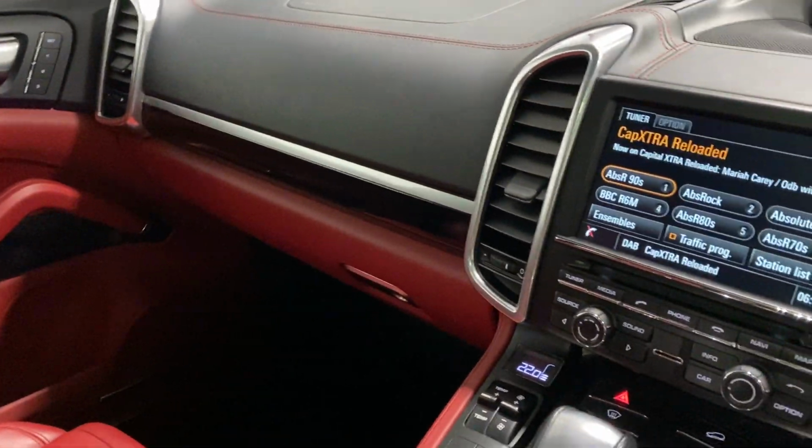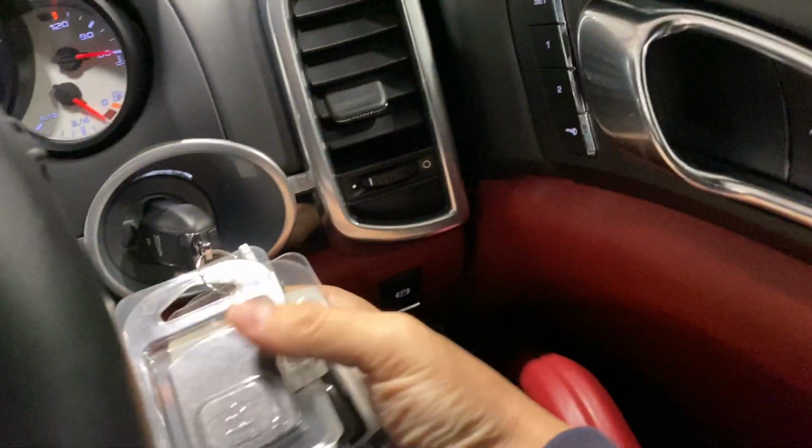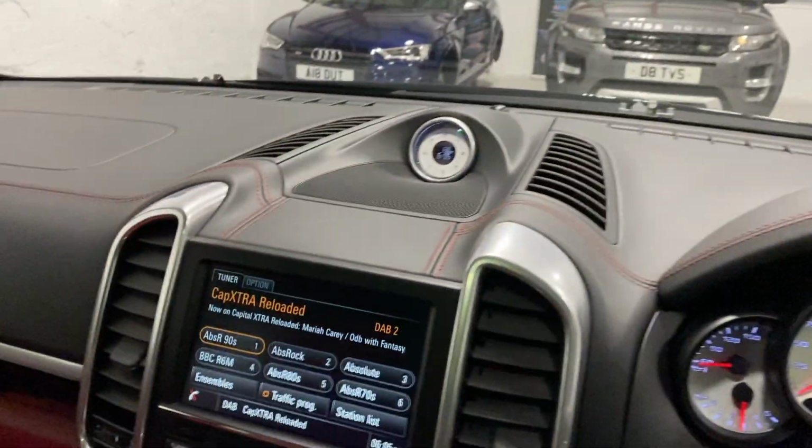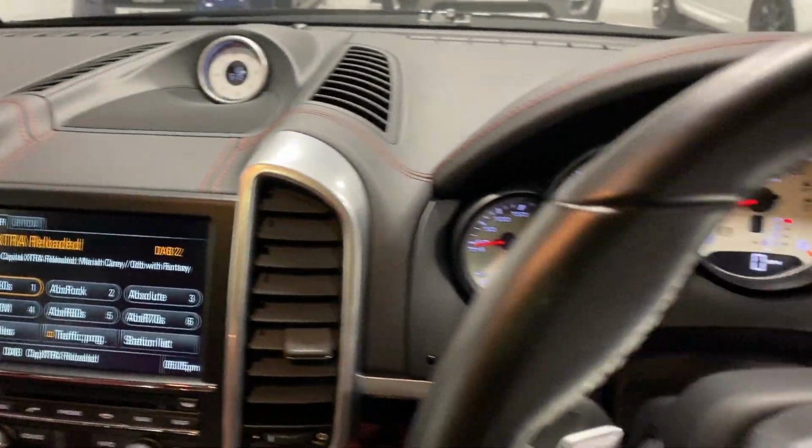Full service history, like I say. We've got the 2 keys, as I said, with the fobs, the tracker fobs if you want to activate it, the Porsche tracker fobs. And that is pretty much it, folks.